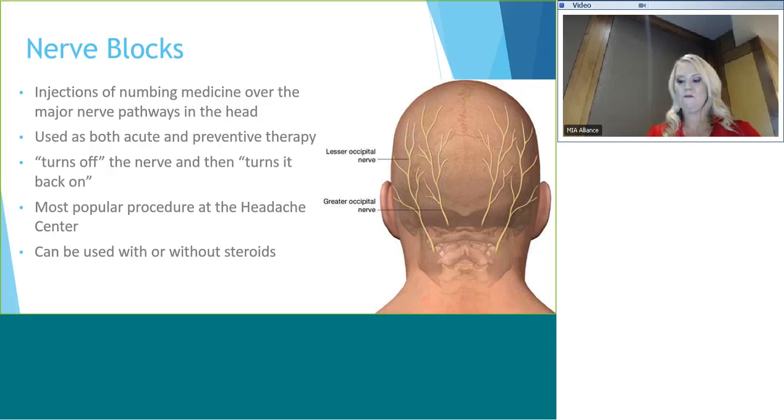Okay, thank you. Nerve blocks are injections of numbing medicine. We use anything from bupivacaine, Marcaine, lidocaine over the major nerve pathways in the head. In the back of your head, you have 2 really big nerves that can become irritated and inflamed, and it can make you have impulses all over your head to have a complete headache, a whole generalized headache. It's used both as acute and preventive therapy. In some patients, it can, and I have seen this work.